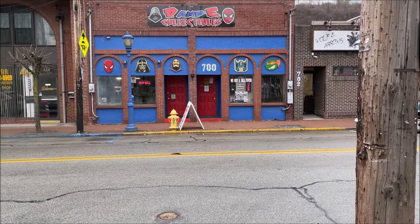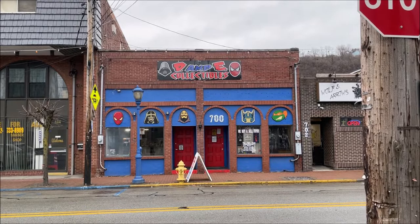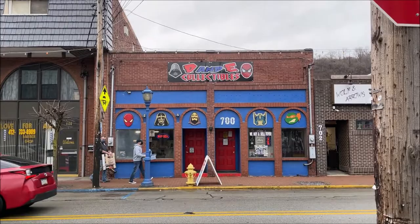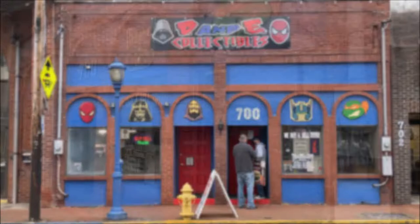Guys, in front of D&E Collectibles in Sharpsburg. They're pretty cool. Looks like someone's bringing some stuff to sell. I just saw them carrying out some GI Joe boxes. So we'll go inside.